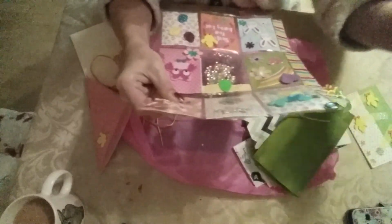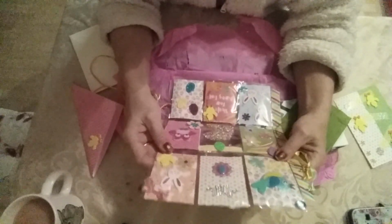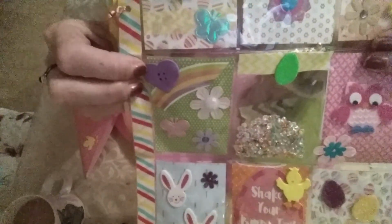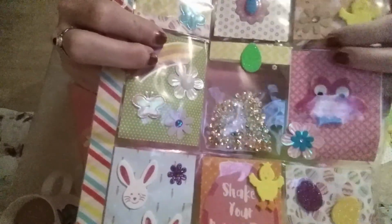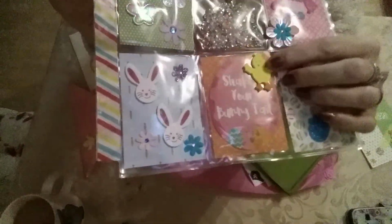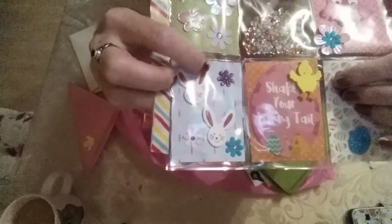Oh, and she's put some ribbons down the side. Sorry, guys, let me have a look first. Shake your bunny tail. See, let's have a look. So at the top here, there's a brad and there's a bow. And then we've got a little chicken and little bunny rabbits going on. And we've got a little felt bird with a butterfly and a decal at the centre there, and a button made of foam. Oh, wow. And then one of these, I've got some of these and I made paper clips out of them. And some eggs on this one and a chick on that one, and it says shake your bunny tail. And on this one, there's a couple of little bunny rabbits with some flowers.